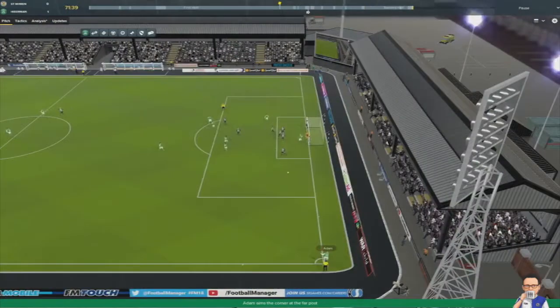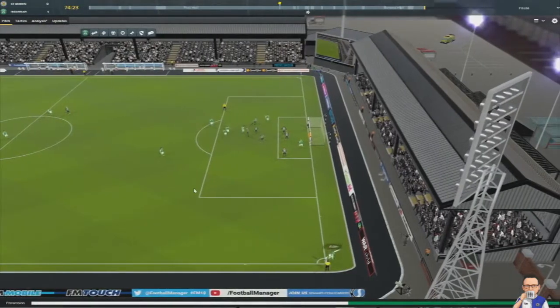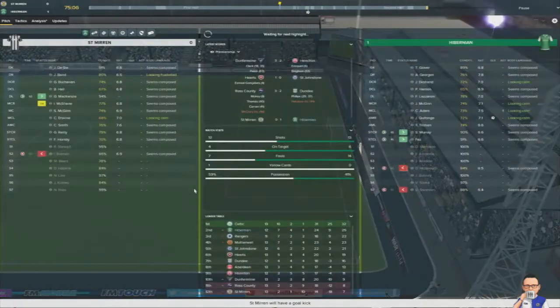I said it. Adam takes it. Headed clear. We have that one substitute left. Still not going to use it. McGinn. That shot is horrific.